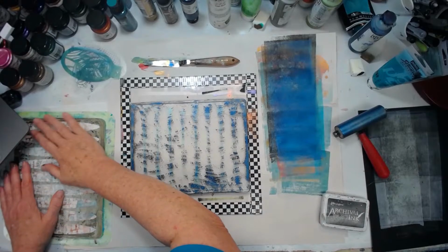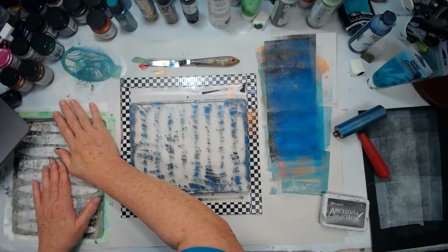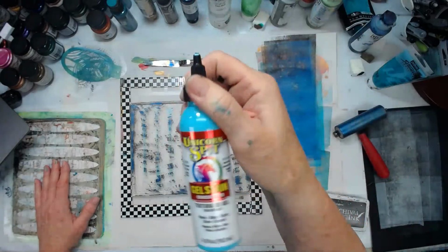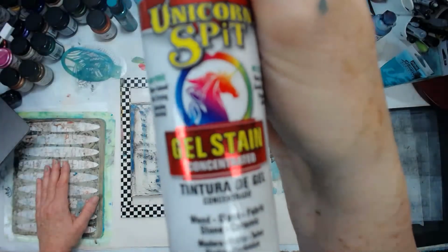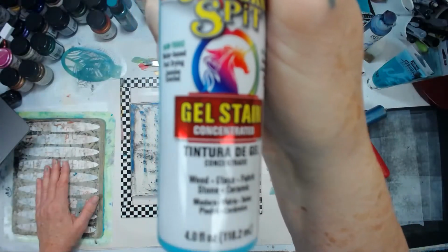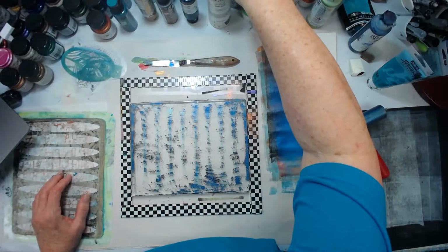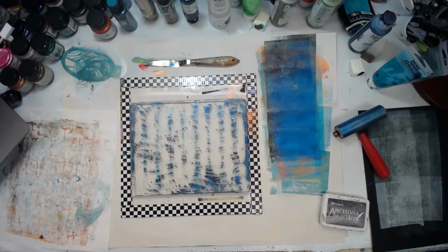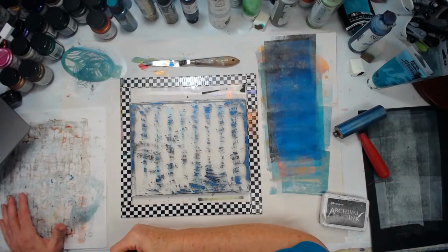The raindrop. I was trying to ask, what is the dragon spit supposed to be? Oh, dragon spit is a gel stain. Not intended for the jelly plate, but I thought I'd try it on there. You can use it on wood surfaces, redoing furniture, all kinds of stuff. You should look on YouTube. They have a gazillion ideas and uses for it.